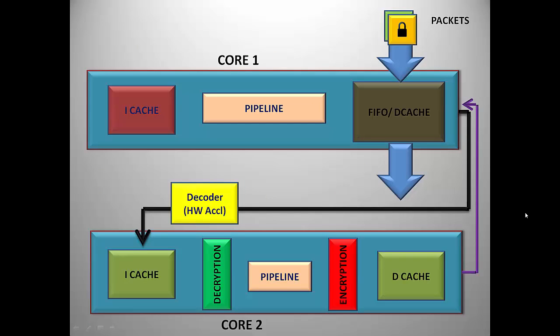To resolve this security issue, we have designed a dual core system as shown. The first core acts like a front end to our system and handles tasks such as packet processing and key exchange. The second core is a secure crypto cloud engine. Every piece of memory in this core is completely encrypted by the symmetric key provided by the host. And this symmetric key exchange happens through RSA encrypted packets. Hence, the whole system is completely secure.